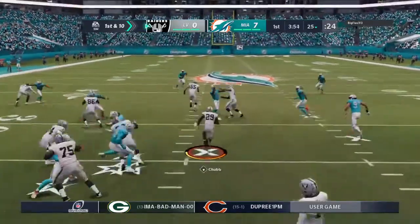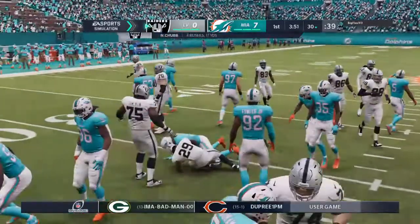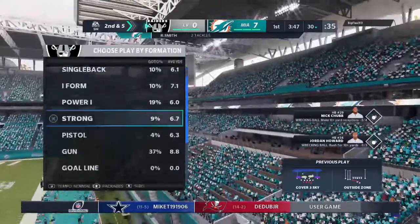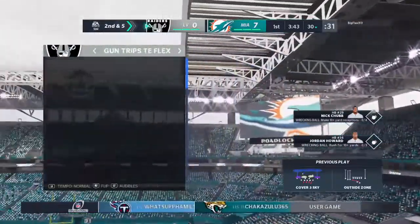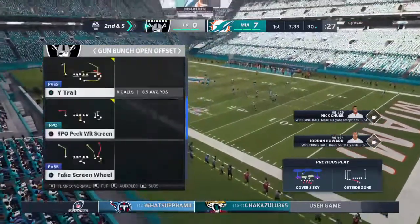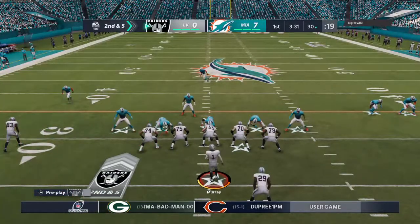They start on the ground with Nick Chubb. And this will be a gain of 5 as he gets it to the 30. Chubb on the carry. All right, Brandon, I know we're in the early going here, but those kind of runs, they're going to open up a world of opportunities for this offense going forward. Ball on the 30. They'll come up with a 2nd and 5.